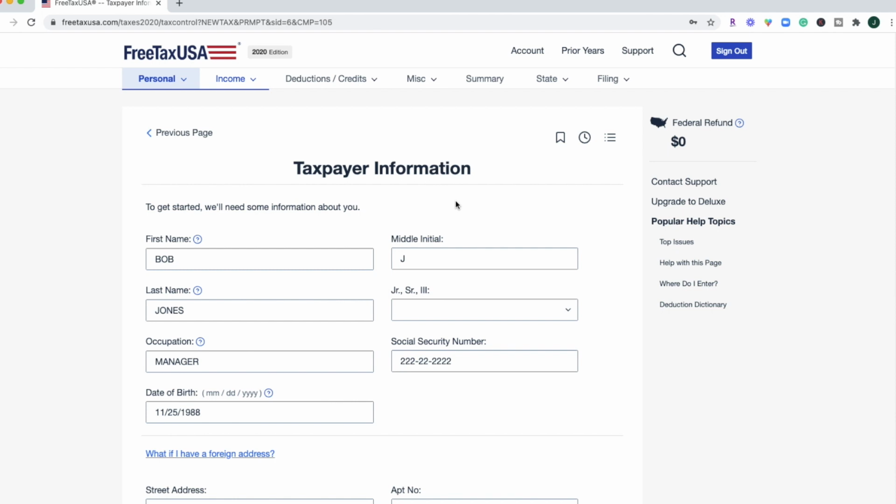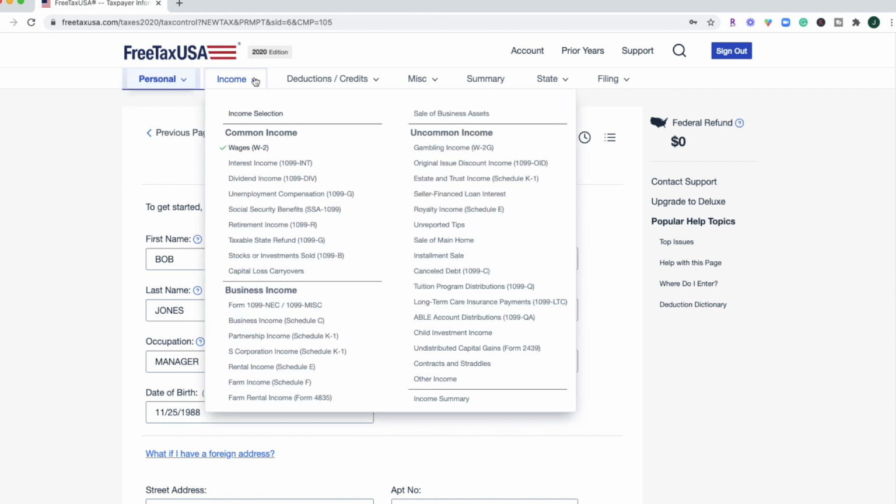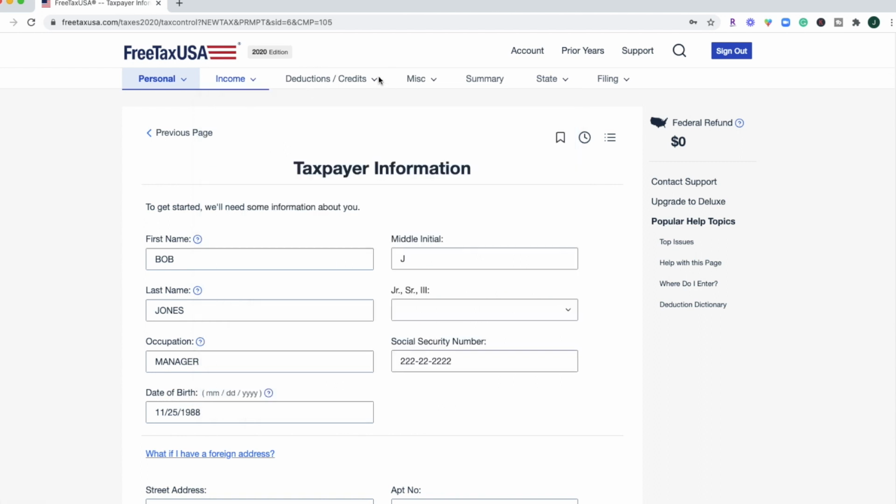So this dashboard is pretty simple. You're going to start with your personal information. You're going to fill out all of that information, and then you're going to see this top hand menu here where it's going to break down your return into several different sections. You're going to start with your personal information, and you can click this drop down arrow and see exactly what you need to fill out. Then you're going to go through your income, deductions and credits, any miscellaneous or other tax filing situations, a quick summary, and then you'll head over to your state return.